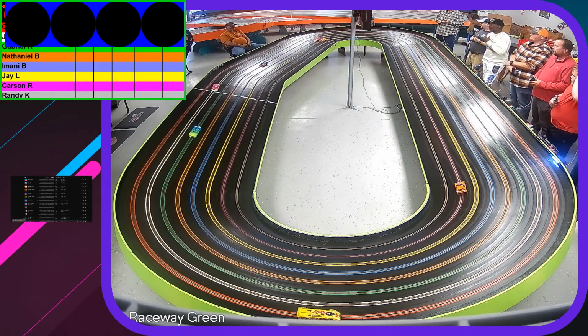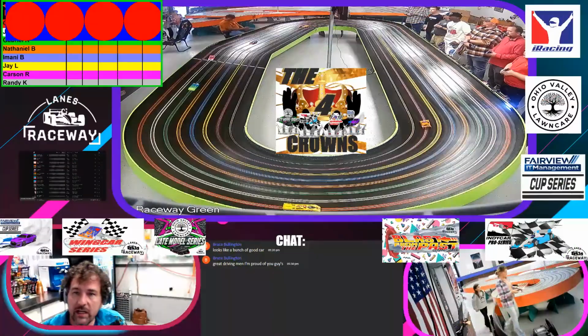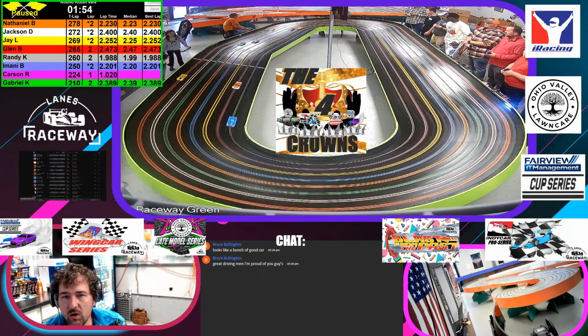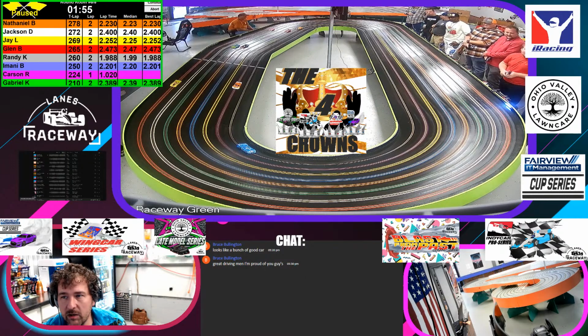All right, ladies and gentlemen, 4 lights raging, ready to go out. As we drop them out, we're heading back green racing. We can see a good amount of cars here as one of them gets involved in an incident. It looks like Carson down low there on purple, or maybe he couldn't make it back to his car in time.